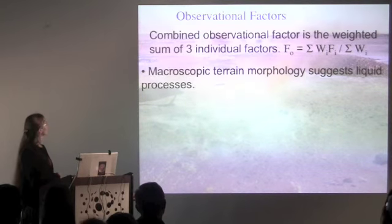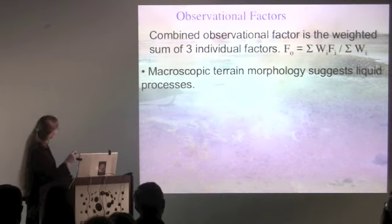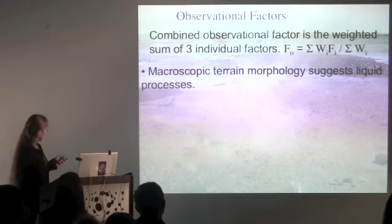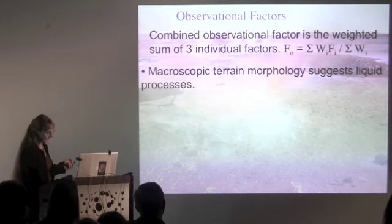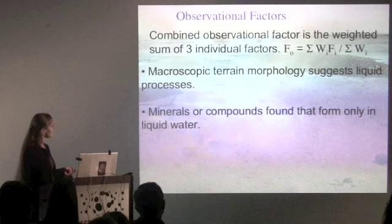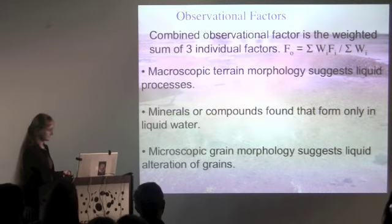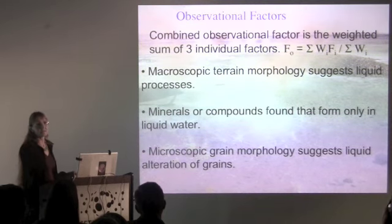Okay, so here's the observational factors, which again are the weighted sum of three individual factors, which are the macroscopic terrain morphology suggests liquid processes. So that's the first one. And the second one is minerals or compounds are found that form only in liquid water. The third is microscopic grain morphology suggests liquid alteration of grains. It turns out that these criteria were actually defined in advance of the mission.